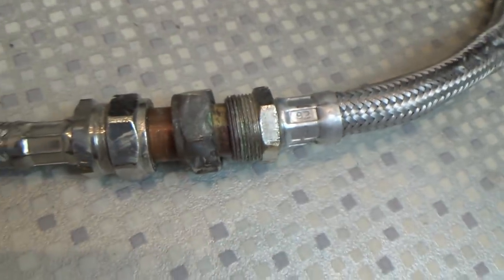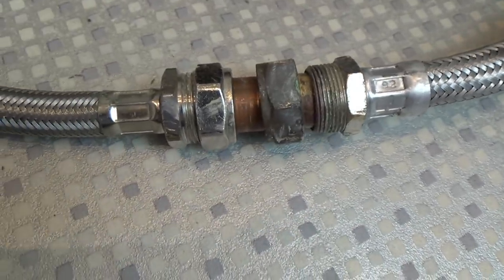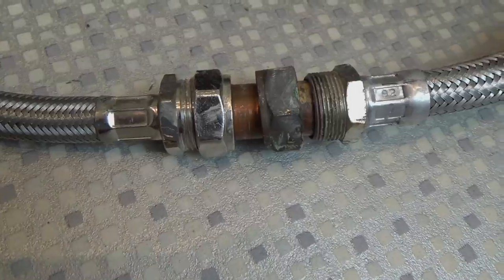Well, I've just had a thought. I've taken off the pipe that was connected, the flexible pipe that was connected to the tap there. And what I'm thinking is, why don't I see if I can get a tap connector to a tap connector? Because in a way, all this thing in the middle is redundant. It's just more chance of having a fault there.